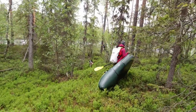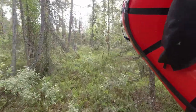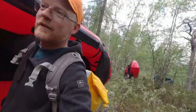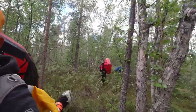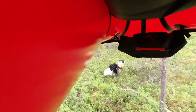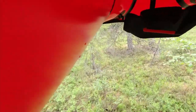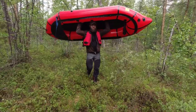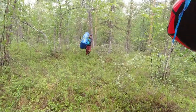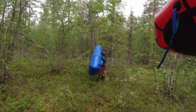We just decided to carry the boats and everything around this small white water. That's a little bit safer, and there were some shallow rocks at the end of this rapid, so we don't want to risk the boats getting stuck on them. Anyway, big boat man, blue boat girl.